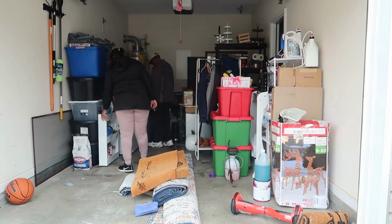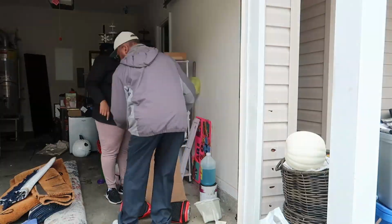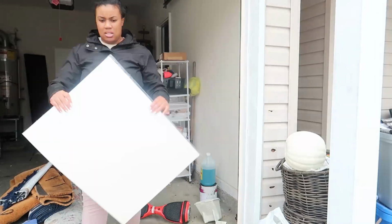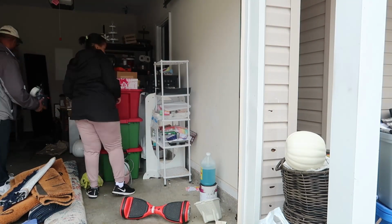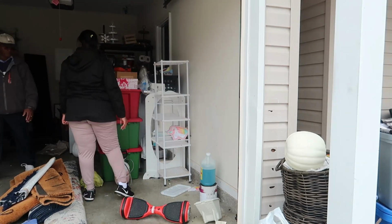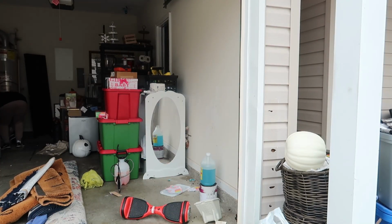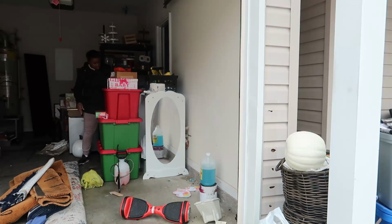I felt like my mind was just completely free of clutter, and my kids felt the same, as well as my husband. So, it really felt good to just take everything completely out, go through it, donate things that we just weren't going to use anymore, and just be really conscious of what we place back into the garage.